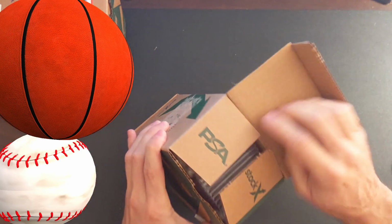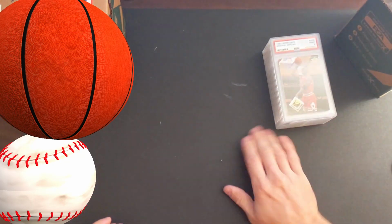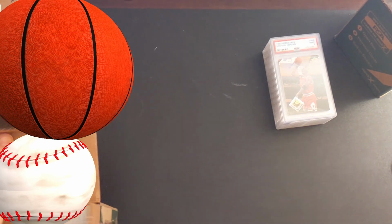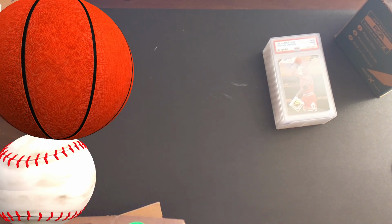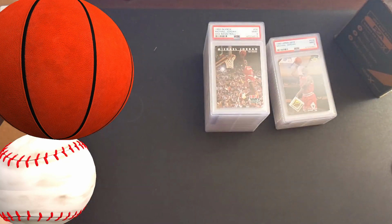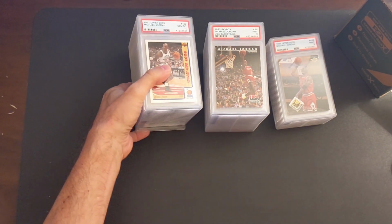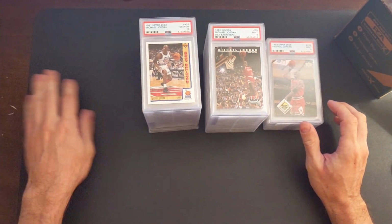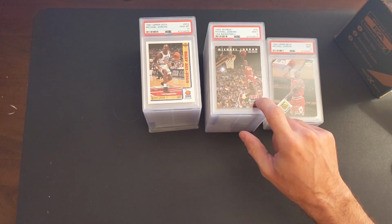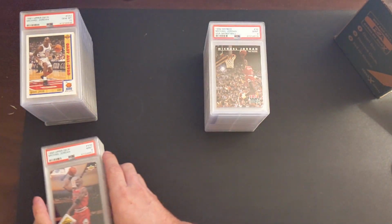Start with this box, 3 of 3. You know what, actually I will just take all these out and then I'll start from the beginning. Okay. So I believe this was card number 1, line 1 on my order, so I'll start there. Set these guys to the side.